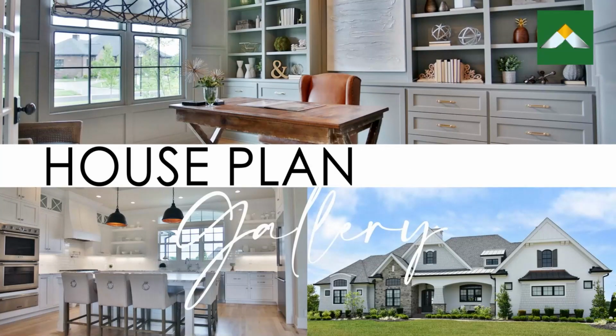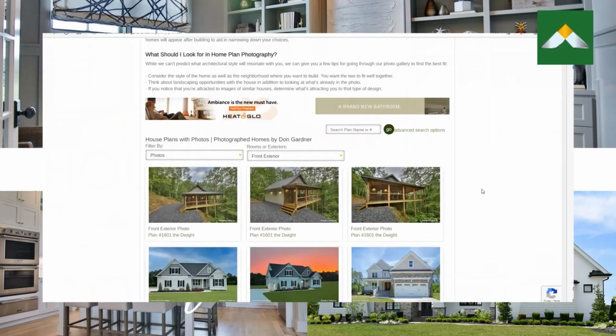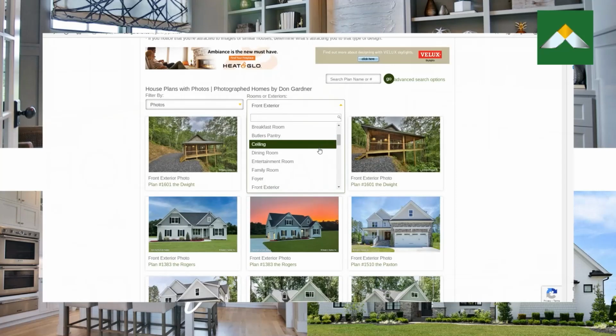The House Plan Gallery is also a great way to search. Our gallery is a collection of renderings and photography we have of plans. You'll find the gallery in our menu under Home Plans, Plan Photo Gallery. Once on this page, scroll down and you'll see a drop-down menu where you can choose to view by photos or renderings. The other drop-down menu is where you can choose specific things you want to look at, like dining rooms, rear exteriors, or media rooms.